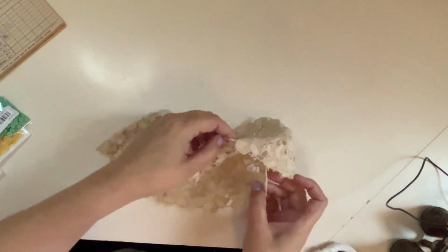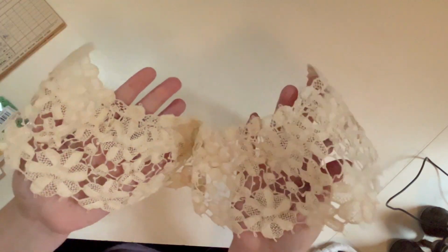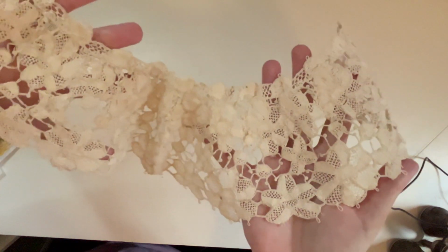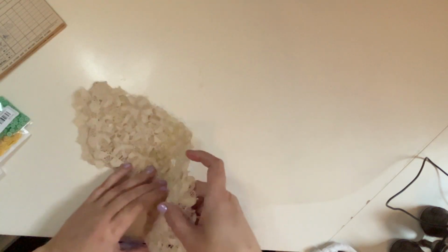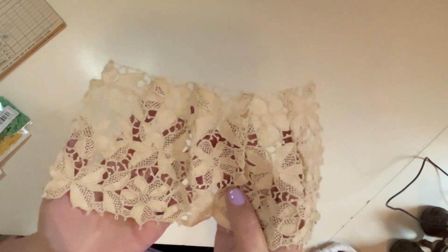Then I got some cuffs and a collar. So here's the collar. Isn't that pretty? She had some really pretty stuff at her estate sale. I think she went into a nursing home, they said. And you know it's hard because you can't bring all your goodies with you there. But they will definitely be loved here.